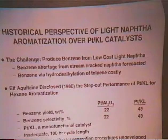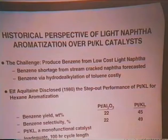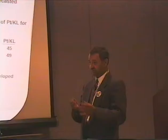Platinum KL is a monofunctional catalyst, and all the catalysis is being carried out on the platinum center itself. You cannot minimize the effect of the zeolite itself. It's playing a very important role, but it's not directly involved in the transformation. It probably has more to do with protecting the platinum from undergoing rapid deactivation. For example, platinum on silica catalysts would deactivate very rapidly.